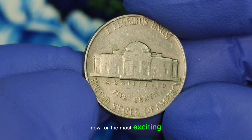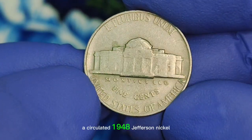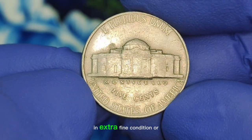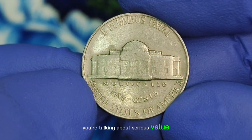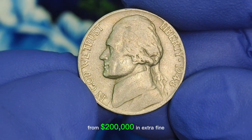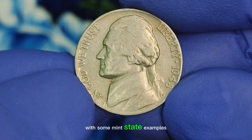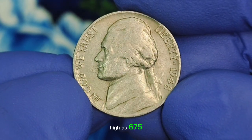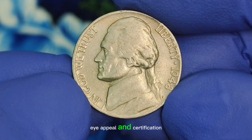Now for the most exciting part, today's market value in dollars. A circulated 1948 Jefferson nickel might not raise eyebrows, but when you have one in extra fine condition or higher, you're talking about serious value. As of the latest coin shows and auctions, these coins are being valued from $200,000 in extra fine condition, with some mint state examples and toned varieties going as high as $675,000 more, depending on eye appeal and certification.